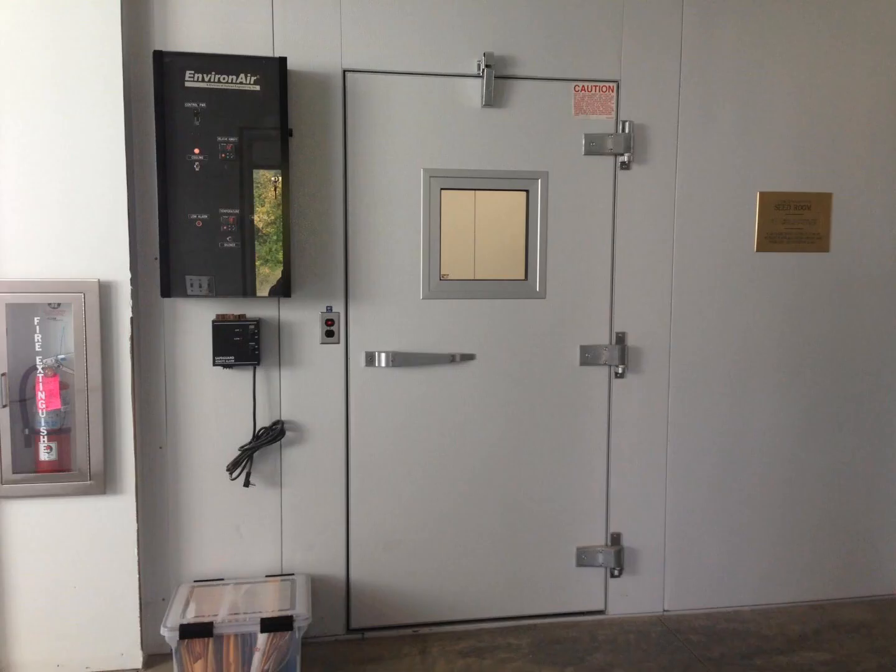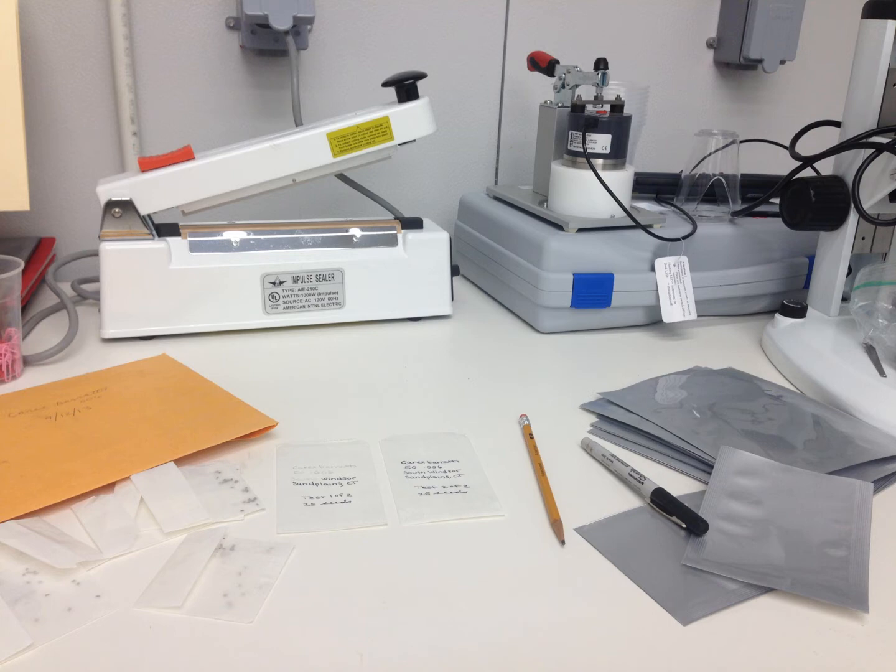Here is an image of our seed storage and cleaning room, complete in an environmentally controlled room. As you can see, the EnvironAir controls to the left, to ensure that seeds stay at specific temperature and humidity. Here are some of our seed bank cleaning and accessioning equipment. Following seed cleaning and drying, seeds are sealed in a vacuum foil pack and placed in our seed bank for freezing indefinitely until needed for use in species research, mitigation, or remediation. The next few images show this process.